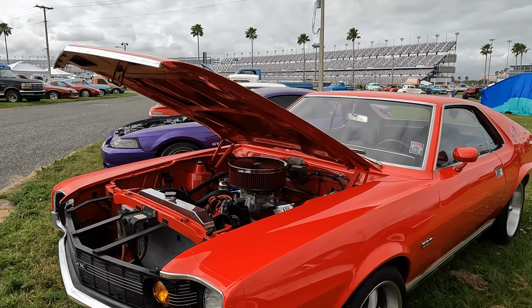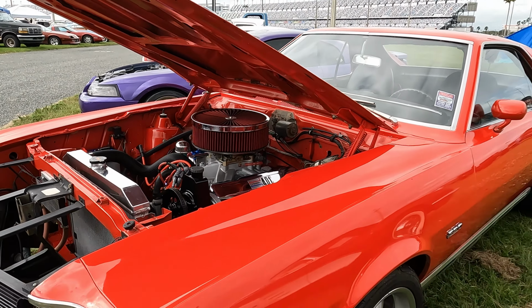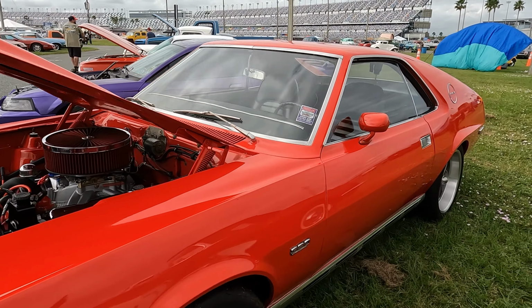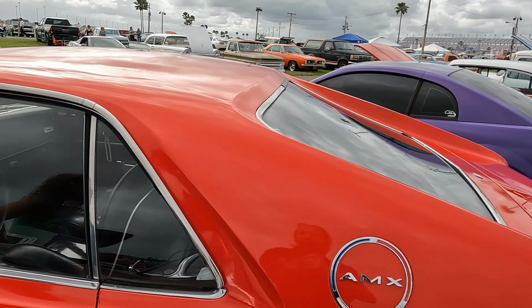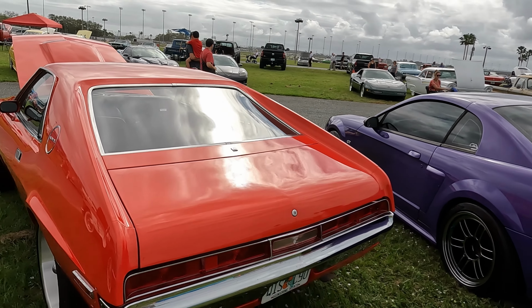AMC AMX? Yeah. They have one that's like red, white, and blue. I haven't seen one in a long time. But I believe it came from the factory. Red, white, and blue? Yeah. In like sections.